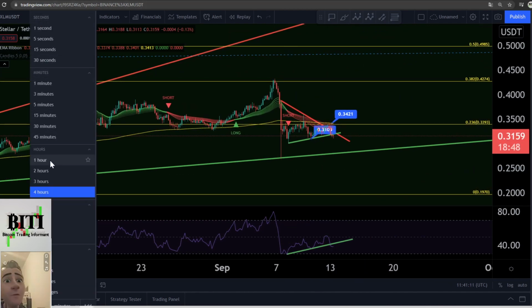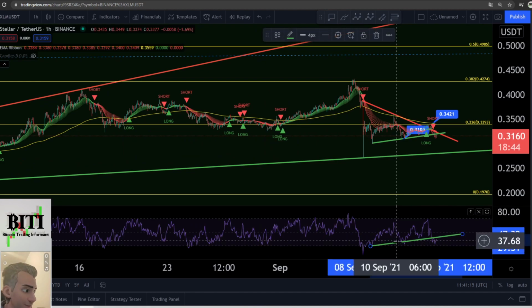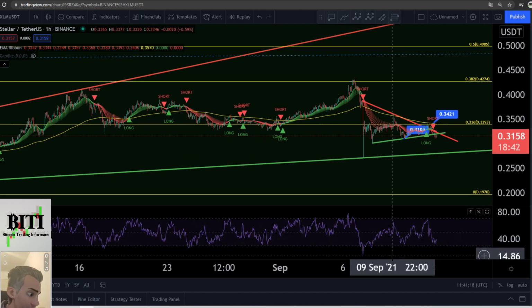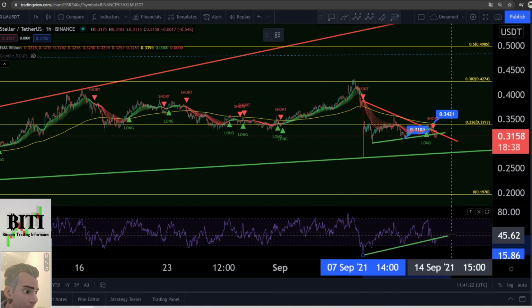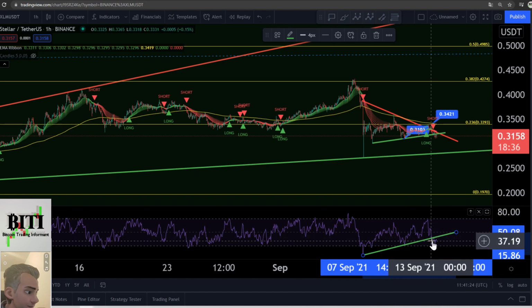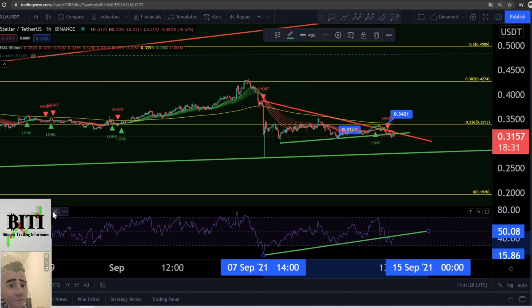Let me watch the 1 hour. The 1 hour time frame is this point here. Let's remove this. And on the 1 hour time frame, we are also under our support. You can see it here. This was a nice support line like this here, and we are now under this support line. Not good, guys. Let's close this RSI.